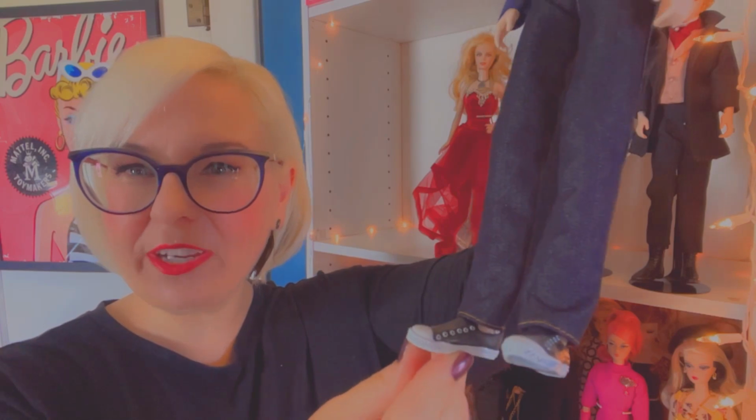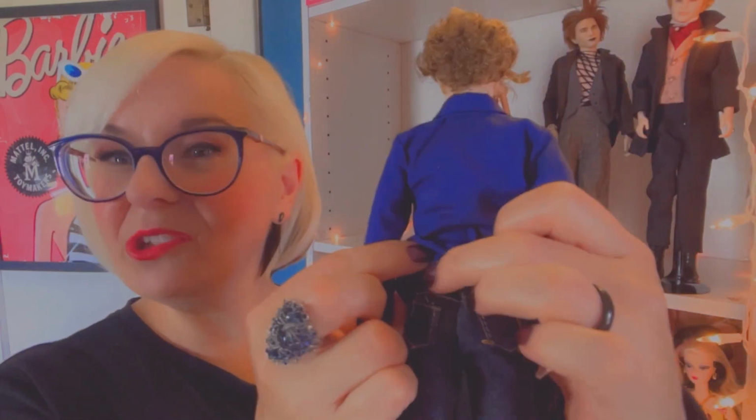Yeah, his shoes are great. My husband's like, love the Chuck Taylors. No socks, because it's edgy to wear Converse without socks. And look at the back of his pants. Great detail. It even has a snap closure.